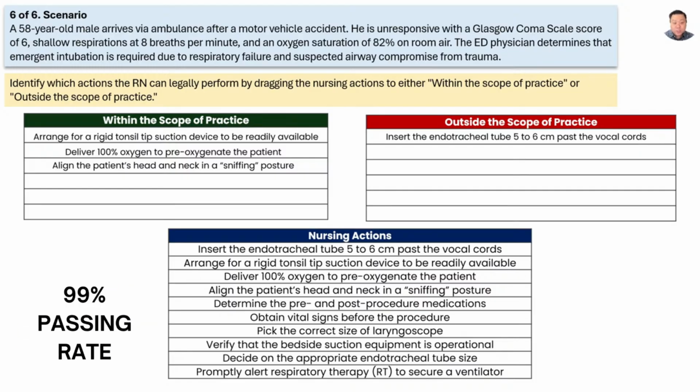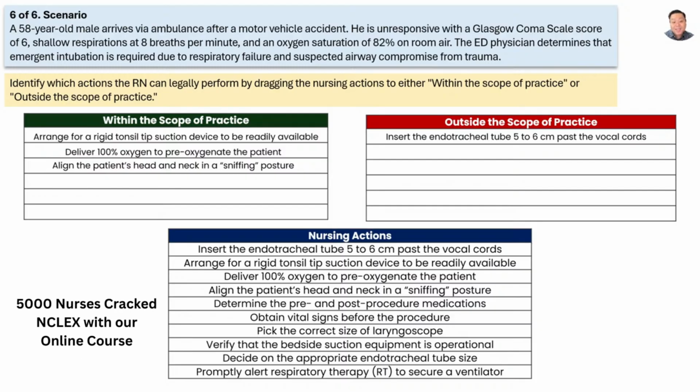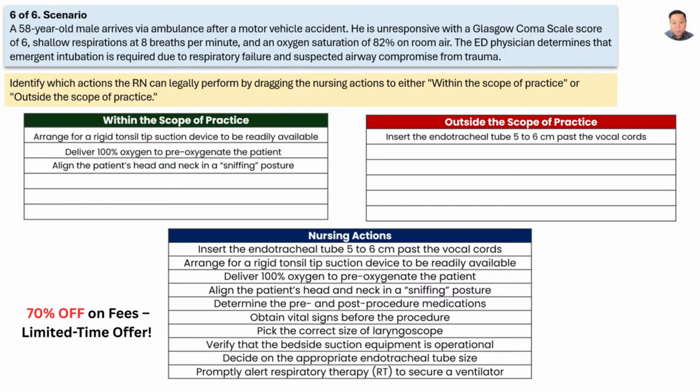So nurses, especially RNs, frequently assist with the procedure positioning. So this is clearly within our scope of practice.